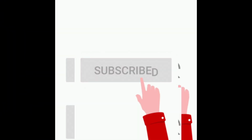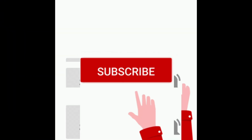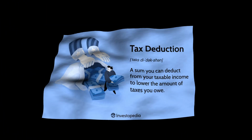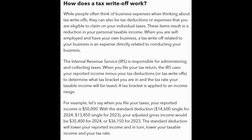What's going on, everyone? Let's have a conversation today on what a tax write-off is, and what some of the top 10 tax deductions for businesses are. Tax write-offs are expenses that individuals and businesses can claim to reduce their taxable income. By claiming all eligible deductions, small business owners can reduce their income tax bill and save money.